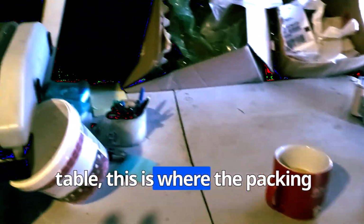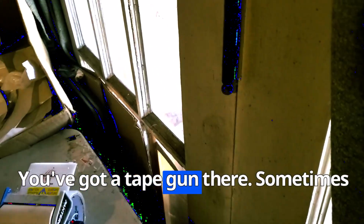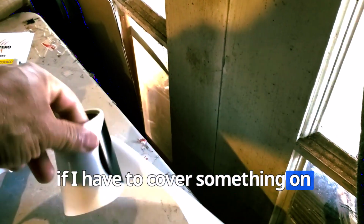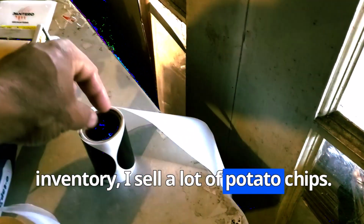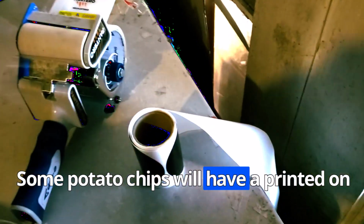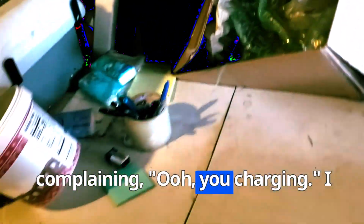And then this table, this is where the packing happens. You got a machine here. You've got a tape gun there. Sometimes if I have to cover something on inventory, I sell a lot of potato chips, and some potato chips will have a price printed on them, and then you get a customer complaining, "Oh, you charged me."